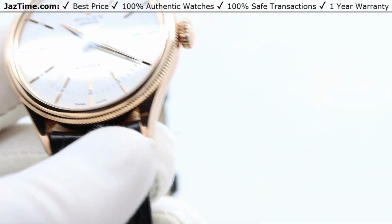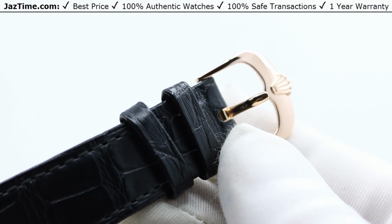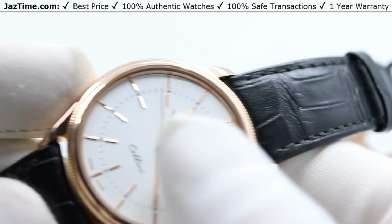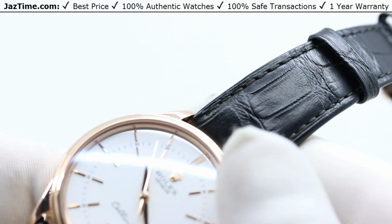Okay, now here's the buckle, as you see. Not too much to explain here. And the strap, of course, you can change the strap because leather after some time starts to go bad. So here it is on black. You can also do brown. There are also plenty of custom options. Okay, anyways, and the movement, you can't see it anyway, so not much to talk about.